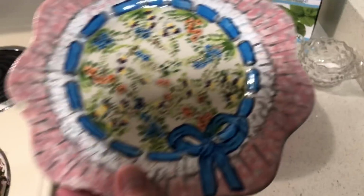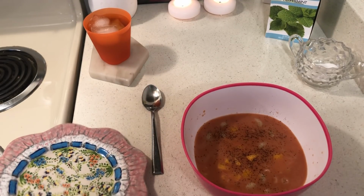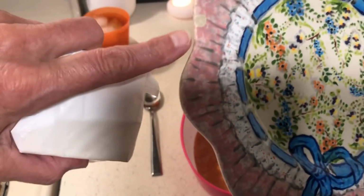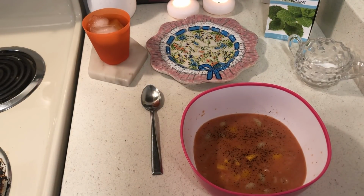These were the cutest plates I ever bought, and they're all ruined. This one's pretty good. What, it has a chip. But it was the cutest thing I ever bought. I had two of them. I've had them, if you remember.